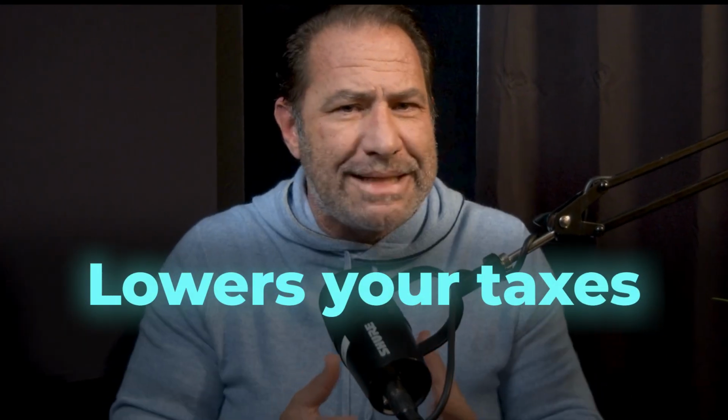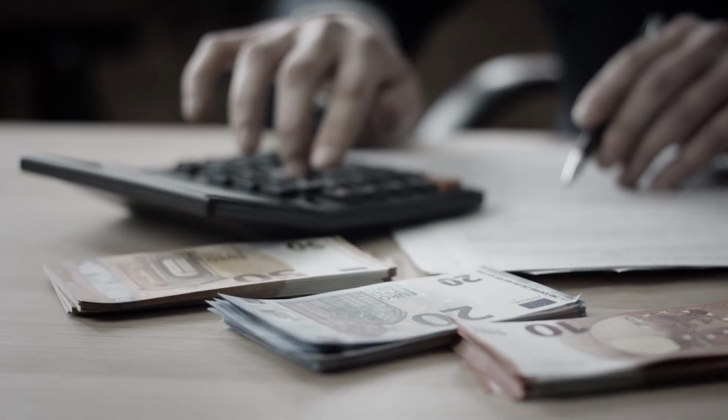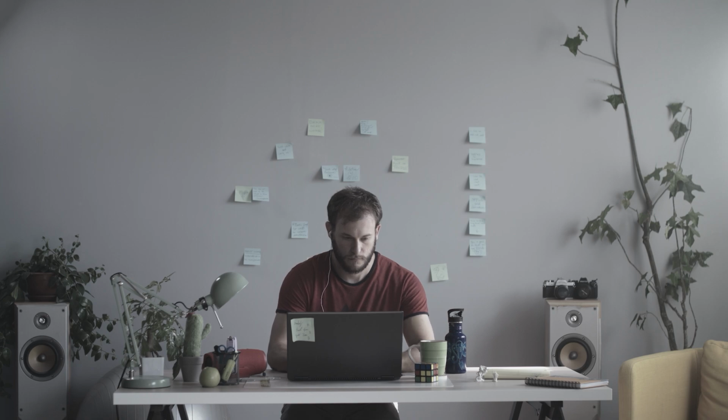But this is the benefit of passive income. It lowers your taxes while making the same amount of money, which allows you to keep more of what you earn, creating more freedom for you without working harder. I mean, literally, it puts 15% back on your bottom line after taxes than what you would have to reinvest if you didn't. So look, you run a business making active income and the IRS takes a bigger cut of what you make.